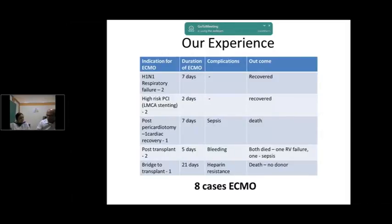First time, 15 days, he did very well. He was so sick on admission, but he recovered. His functions were very good. His vitals improved, renal function improved, all parameters improved. So 15 days he did well. But later on, slowly he started developing thrombosis of the circuit. That also we had to change. Then he went into sepsis, and then he succumbed to that. Because of non-availability of a heart, he could not be transplanted.